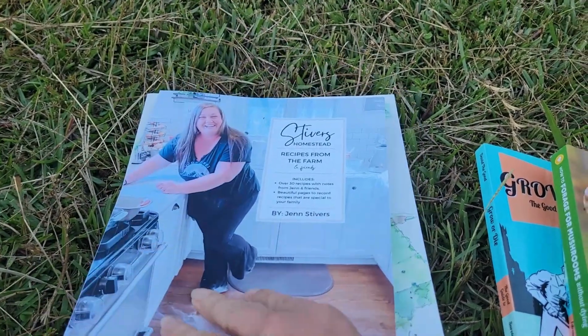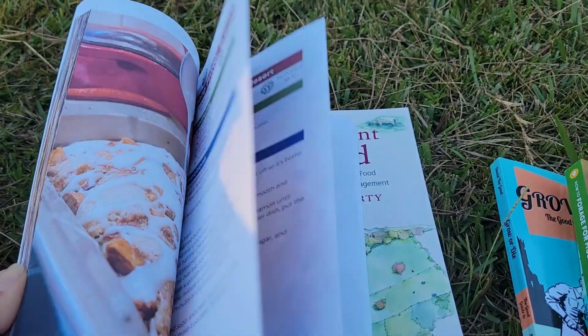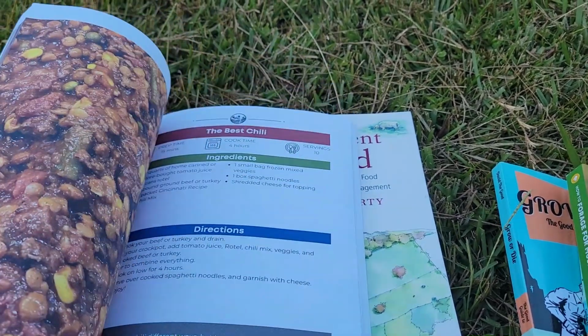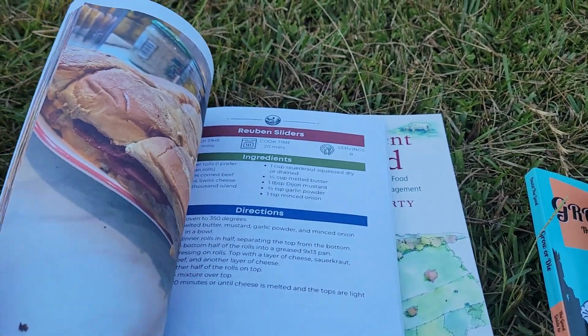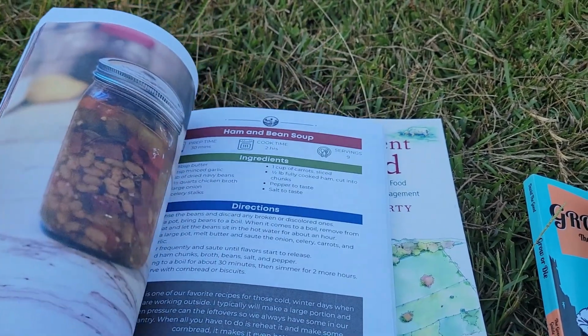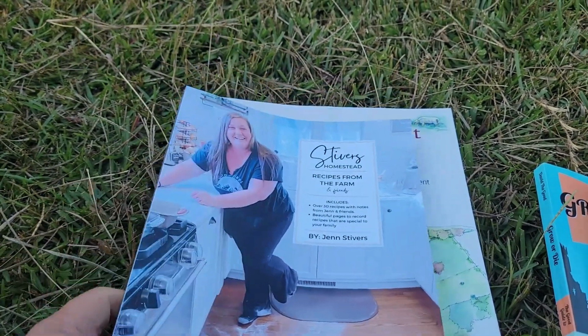Jenn is a good friend of mine. This is not necessarily a guide, but there's tons of really great recipes in here from her homestead and some homesteading friends. So again, I like to rely on my friends and their tried and tested recipes.